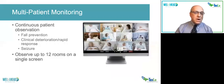Now, there are areas that use multi-patient monitoring. So this is good for fall prevention, especially on telemetry units or elderly units and things like that, and to monitor for clinical deteriorations. Some of these actually interface with AI software that looks for trends of all of the vitals that are occurring in lab reports and things like that. It compiles all of that together and ahead of time can predict when someone is potentially going to code.